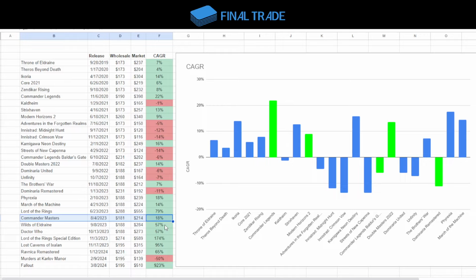But again, it's only been out a short period of time. And so that short period of time to base the price difference over causes your compound annual growth rate calculation to give outside results. And again, we see that with things like Wilds of Eldraine and Doctor Who, Lord of the Rings Special Edition. Yeah, shockingly, $589 market price today. I was shocked by that. I bought a bunch of these several months ago for under $400, and to see they're already nearly $600 is really, really crazy. But again, that 174% CAGR that calculates out of that is just not a reliable number.